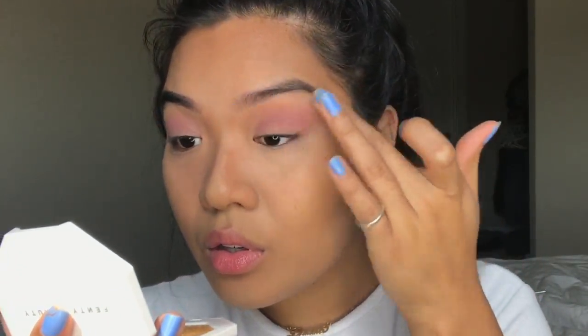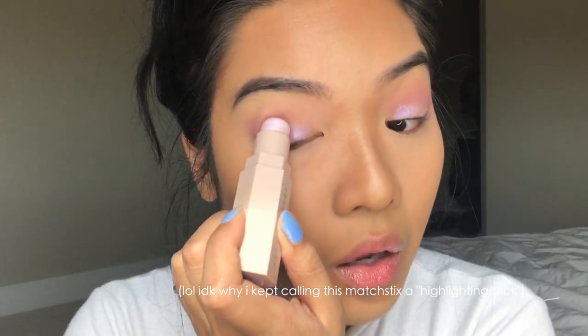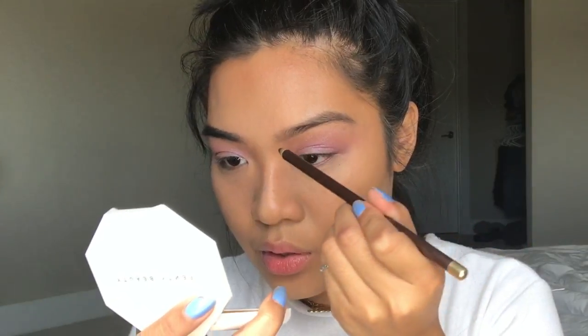And now I'm going to use Fenty Beauty's Confetti highlighting stick. Oh, I love this color. I love this combination. It's so pretty to me. I love it, and I definitely will continue to do this look even though it's so extra. But that's me though. I love it.